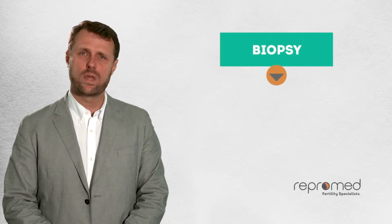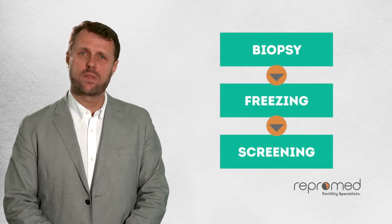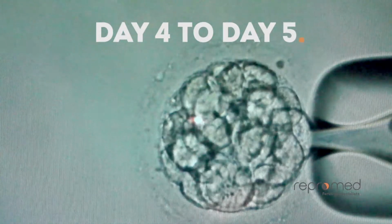A PGS cycle of IVF is very similar to a normal cycle of IVF for the patient. Basically, she undergoes an IVF cycle where we retrieve the eggs and then we fertilise them using ICSI. And then there's a three-step process. There's first of all the biopsy of the embryo, and then there's the freezing of the embryo, and then the subsequent screening. Embryos are cultured until day 4 or 5, when they're assessed to check if suitable for the biopsy process.